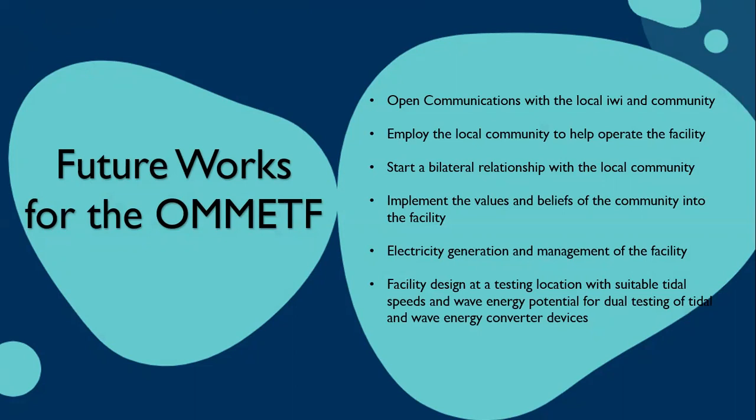Finally, the facility concept should also be applied to a tidal stream testing context. No suitable tidal test sites were identified in the Waikato region. However, in order to make the most of the OMMETF concept, it should be able to test both wave energy and tidal stream technologies.